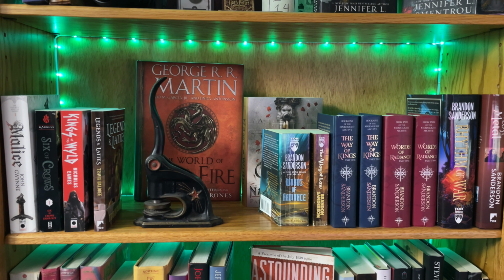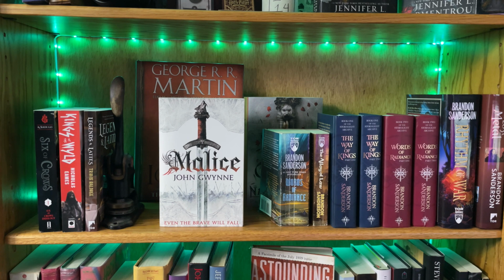It's an old notary press, and it is solid iron. It weighs way more than you'd expect when you pick it up, but it's cool, it's old, and it makes a great bookend. We have Malice. This one I haven't started yet.